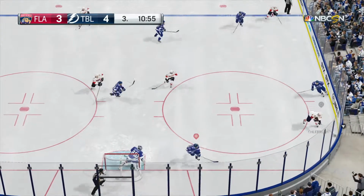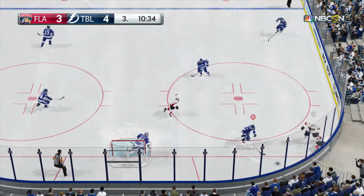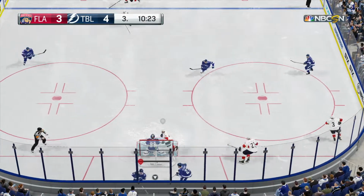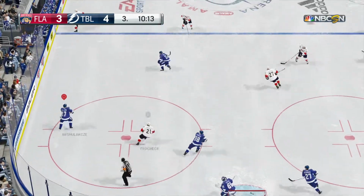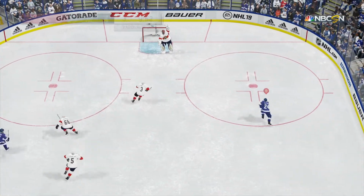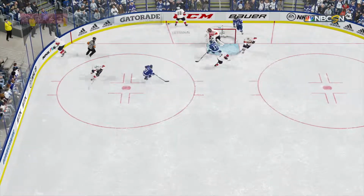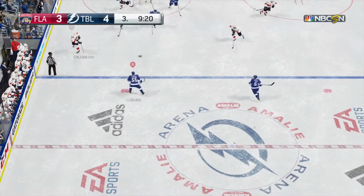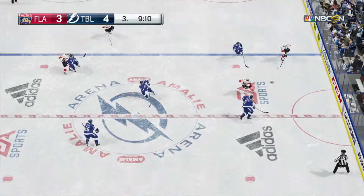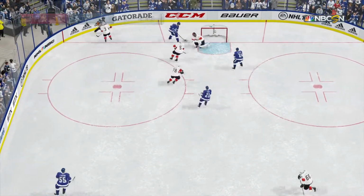Good intercept. What a tremendous hit. McDonagh's not strictly a finesse player. He uses the body to his advantage quite frequently. Snapping a pass to Point. He outskated him to beat the icing call. Moving it to Bogosian. Looking to McKenzie. Cut off by Dan Girardi, brought ahead, and a carom dump to the corner.